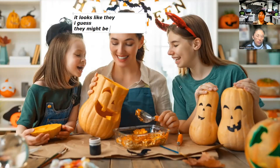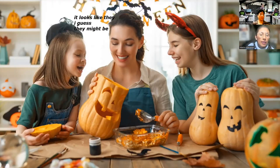Okay. Now, so you can say, what are they? It looks like they are in the shop. It looks like they are at a shop, of course. It looks like they are at a shop, a store, maybe at a store. At a store. Okay. And how do we call this in English?